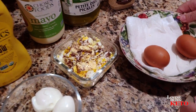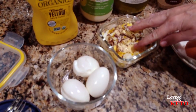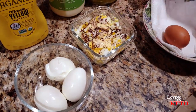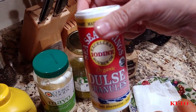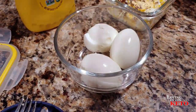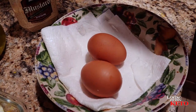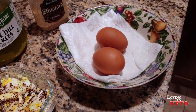What do we got? So I am meal prepping for tomorrow. I have 3 hard-boiled eggs in here, a tablespoon of Kerrygold butter, and then I've got my dulce iodine that I put on this. So I'll heat this for breakfast, and then I've got 3 hard-boiled eggs that I did tonight. See how pretty they are? And I am going to get those done real quick here.